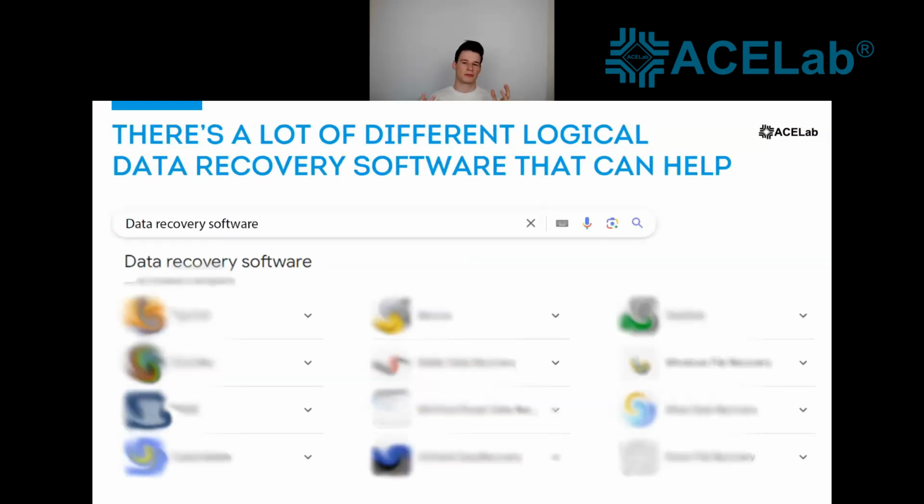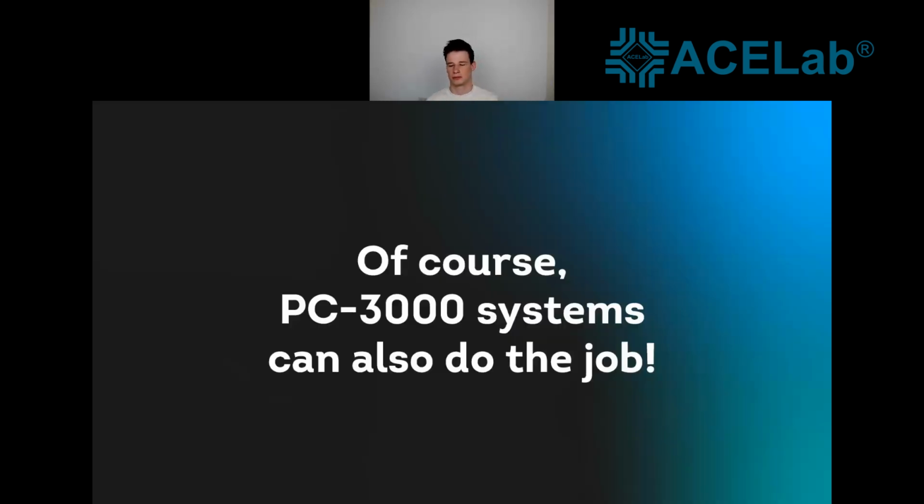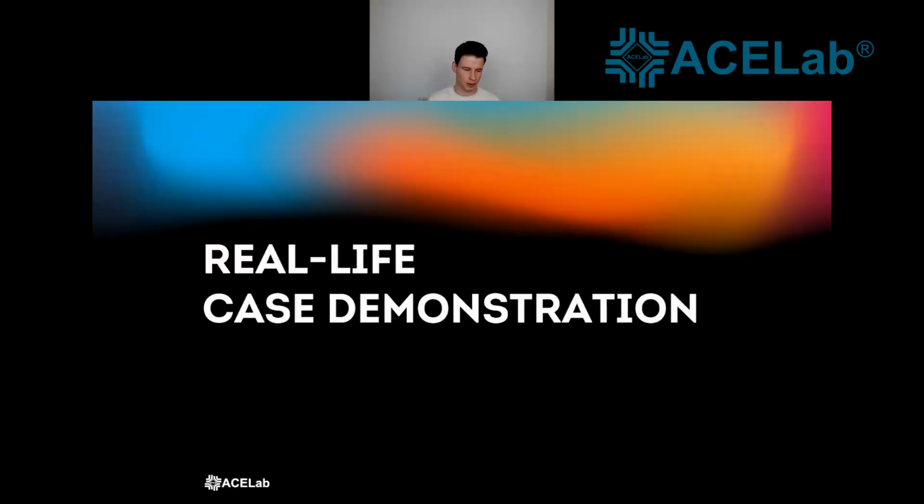This is possible to do even with some third-party applications that are available on the market, on the internet. Some of them are free, some of them are not. It's not that complicated, and it's not a big problem, even if you don't have specific tools for data recovery. And of course, PC3000 systems can also do this job with no problem, with no hesitation. And this is the second case that I want to demonstrate to you right now.